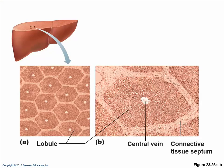So it looks like this. It's kind of a honeycomb. They're little hexagons. And in 3 of the corners, there's something called the triad. It's a hepatic portal vein, an artery, and a bile duct.